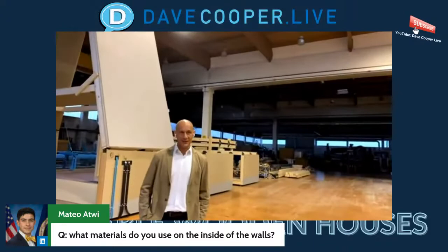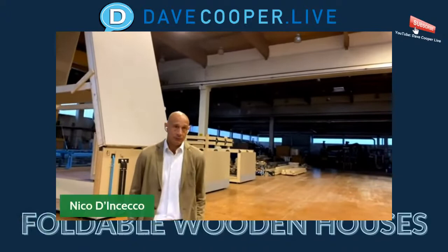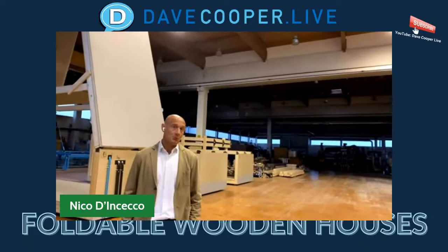And it's a beautiful house, so congratulations on that for sure. We did have a question, Nico. Matteo Atwe asked, what materials do you use on the inside of the walls? Yeah, we can use different materials. Valerie's house is paneled inside. We installed birch panels, but that's an option. We can use any kind of wooden panel or drywall or boarding, as in Spain. So whatever the client needs or wants, I think we can install. We can do that.